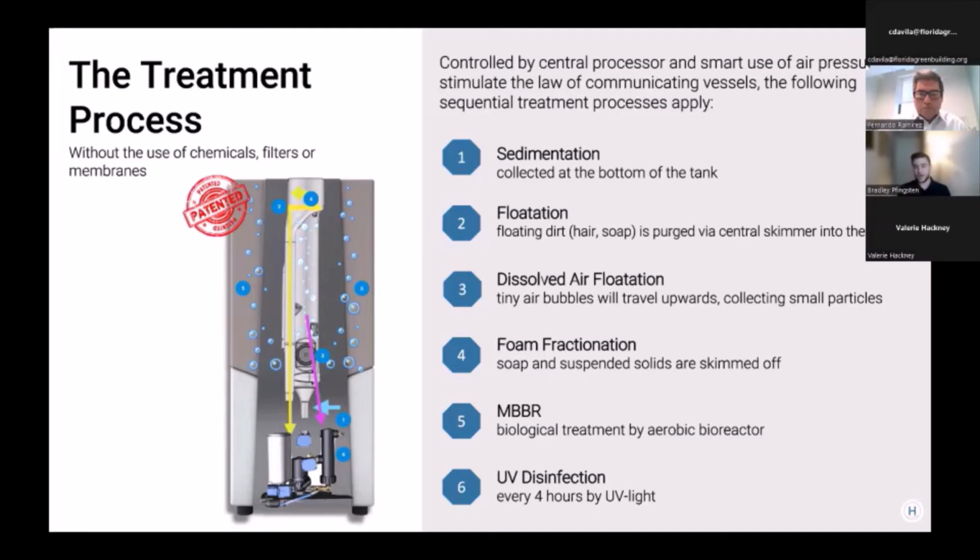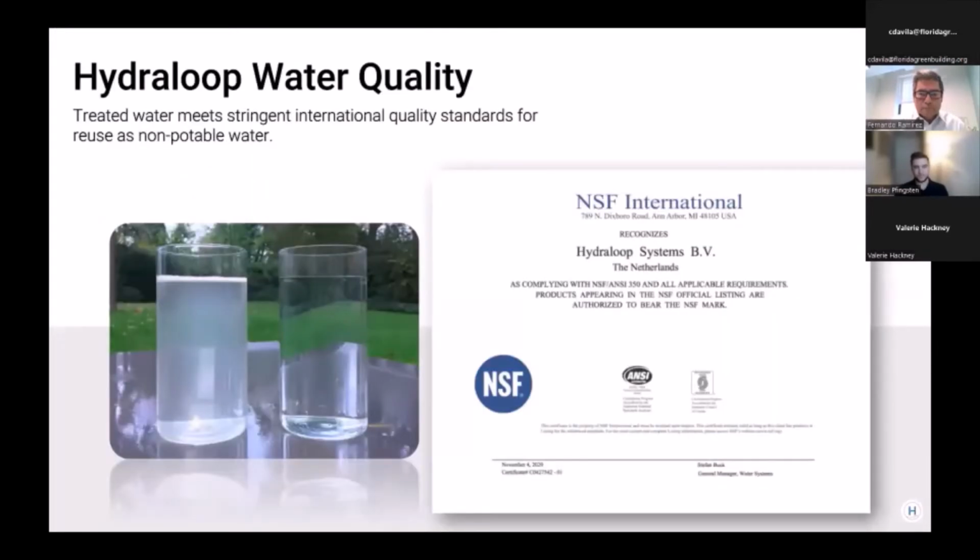Well, ours passes NSF and it goes through UV disinfection every 4 hours. So we don't have to worry about anything like that. So this is an example of our water. This is a before and after. As you can see the suds, you can see the solids, you can see how opaque it is. And this is what it looks like after.